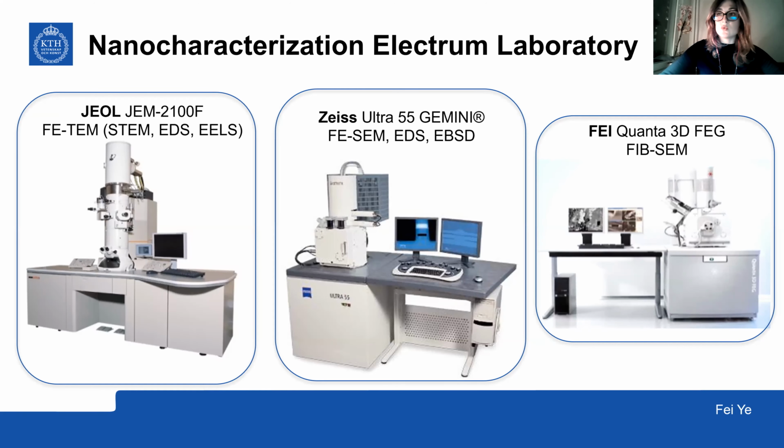Moving to the SCI school, and let me start from the nanocharacterization electron laboratory. And this facility is equipped with three types of instruments. So it has a JEOL TEM for the high resolution studies, including both STEM, EDS, and EELS capabilities. It also has the high resolution SEM equipped also with EDS and EBSD. And the dual beam FIB-SEM, the FEI Quanta 3D FEG. So if you have any questions about this particular site, please feel free to talk to Fei Ye.